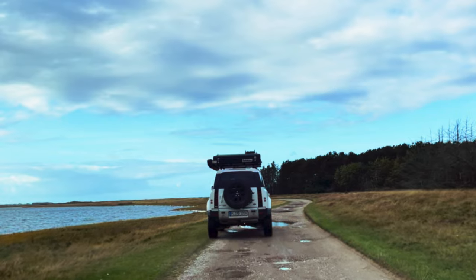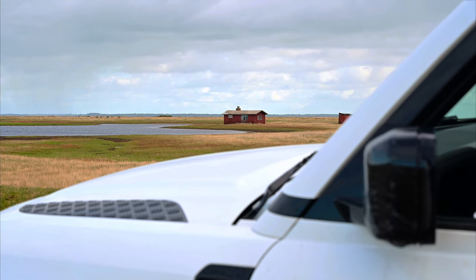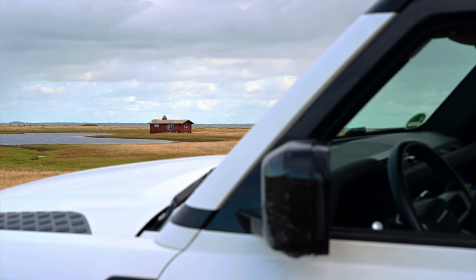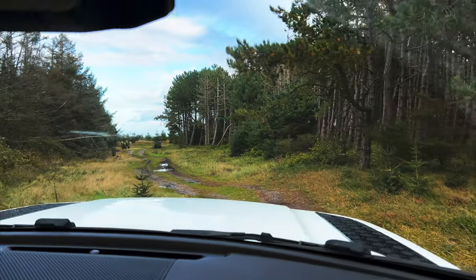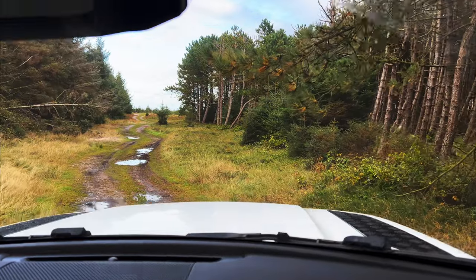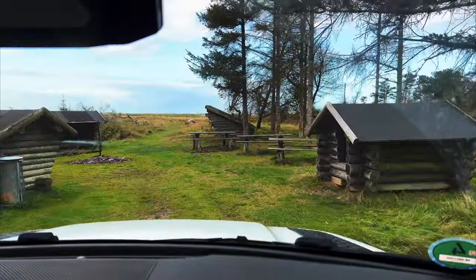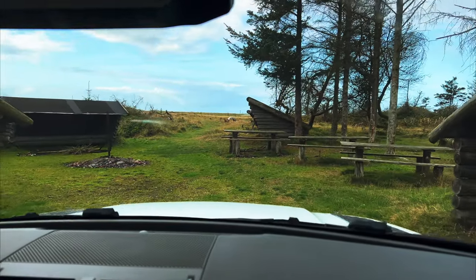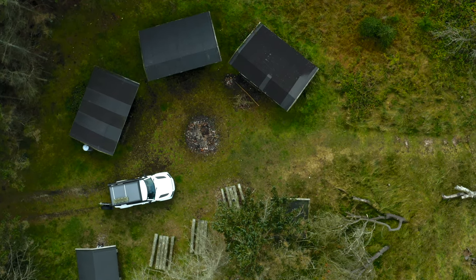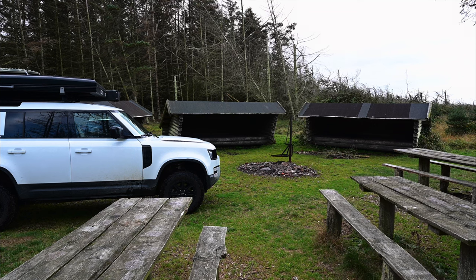About 75 kilometers north of Hvide Sande, we drive through the nature reserve of Gjelleråde near Lemvig. With our Defender, we make our way through the terrain to a shelter in the middle of the forest. Here, travelers can spend the night free of charge in the wooden huts in the open nature. However, we only stay for a snack and a coffee and a little rest.